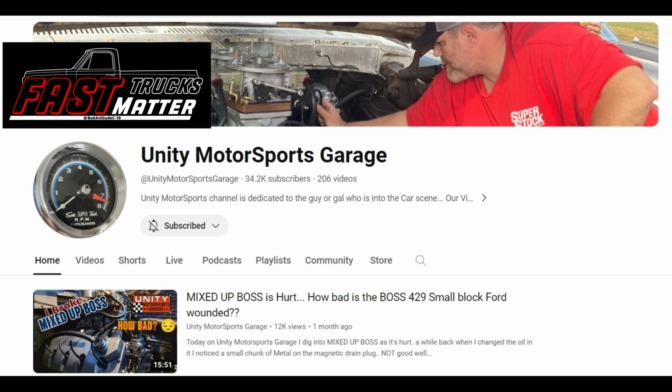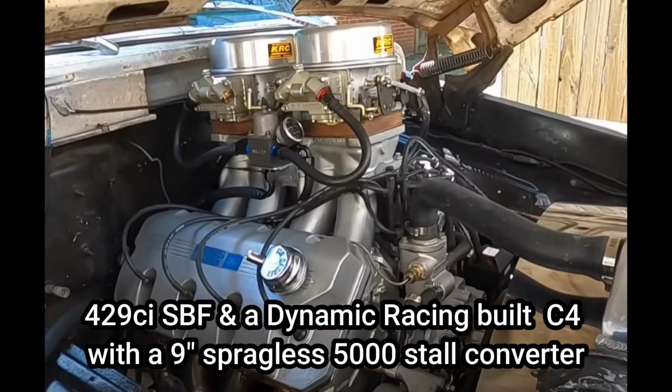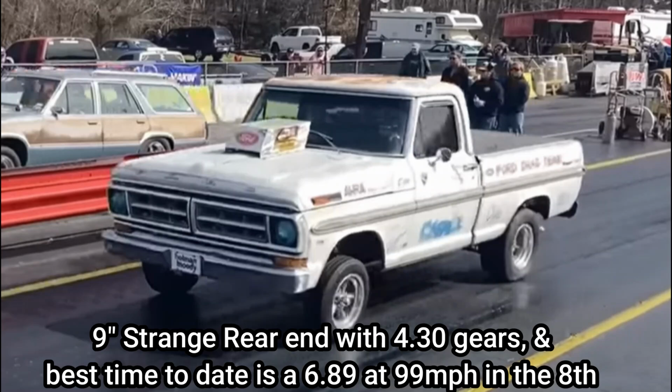Week 4 of our Fast Trucks Matter contest brings a submission from Unity Motorsports Garage and the truck known as Casper. The truck is a 1971 Ford F100 that has a unique engine called Mixed Up Boss. The 429 cubic inch small block Ford is coupled to a C4 with a 5000 converter from Dynamic Racing Transmission. It puts the power to the ground using a Ford 9-inch rear end with 4.30 gears, and its best time to date is a 6.89 at 99 miles per hour in the eighth mile.